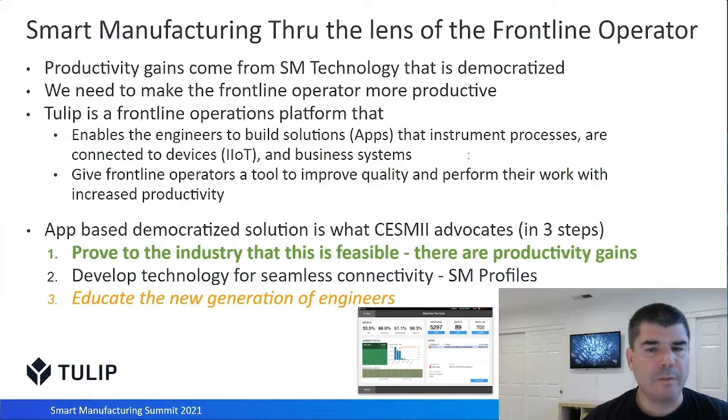This is at the core of the transformation. It's the core of what smart manufacturing really brings to us. It's about a rapid time to value, number one, and number two, gaining an order of magnitude productivity improvement, which is really the promise of digital transformation. Okay, so with that, let me get back to Tulip and Sesame. I have three main points that I want to cover in our journey in smart manufacturing and some of the work that we're doing with Sesame.